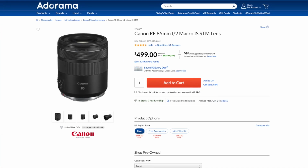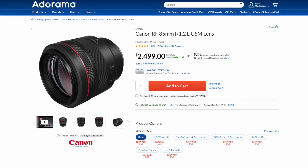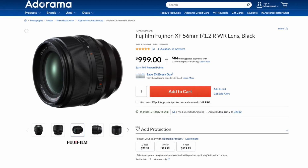For the photographer who likes to keep it simple and travel light, an 85mm is a great choice. You can get really good versions of this lens at really reasonable prices, like the Canon RF 85mm f2. If you want to go extreme with the shallow depth of field, you can get a very expensive but extremely beautiful 85mm 1.4 or 1.2 from all the major brands, including Sigma, Tamron, and others. If you're shooting a crop sensor camera but want that similar 85-ish focal length, look for a 50mm lens. For you Fuji shooters, there is a 56mm 1.2 that is extremely cool and surprisingly affordable.